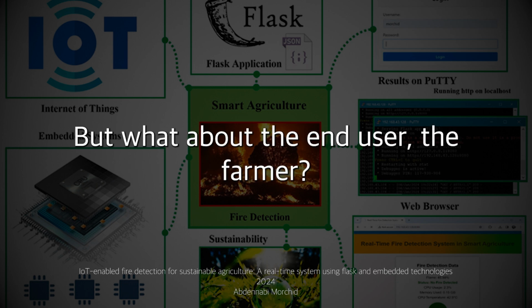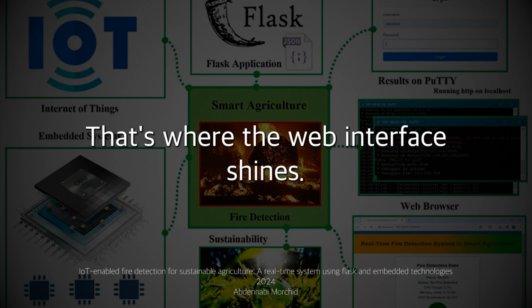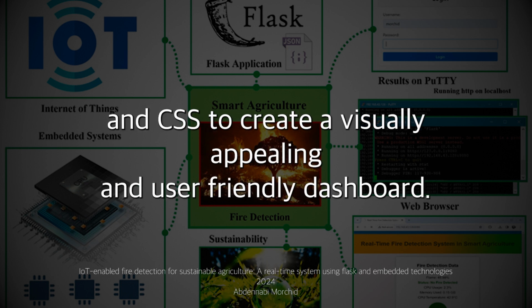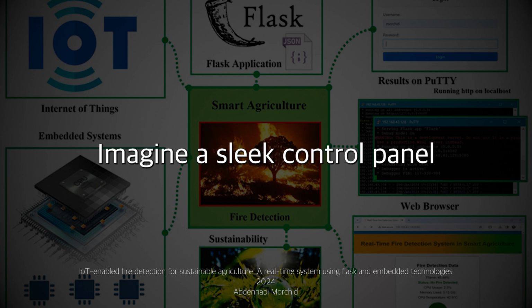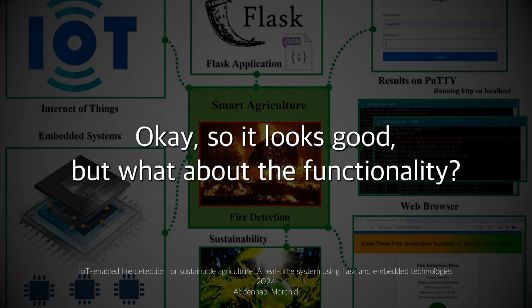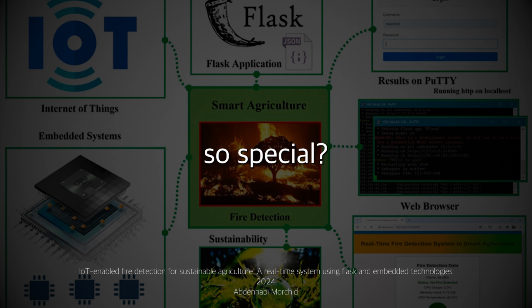But what about the end user, the farmer? How do they actually interact with this system? That's where the web interface shines. It's designed with the user experience in mind, using a combination of HTML and CSS to create a visually appealing and user-friendly dashboard. So it's easy to use. Imagine a sleek control panel that gives you a real-time view of what's happening on your farm. Okay, so it looks good, but what about the functionality? Can you walk us through some of the features that make this interface so special?